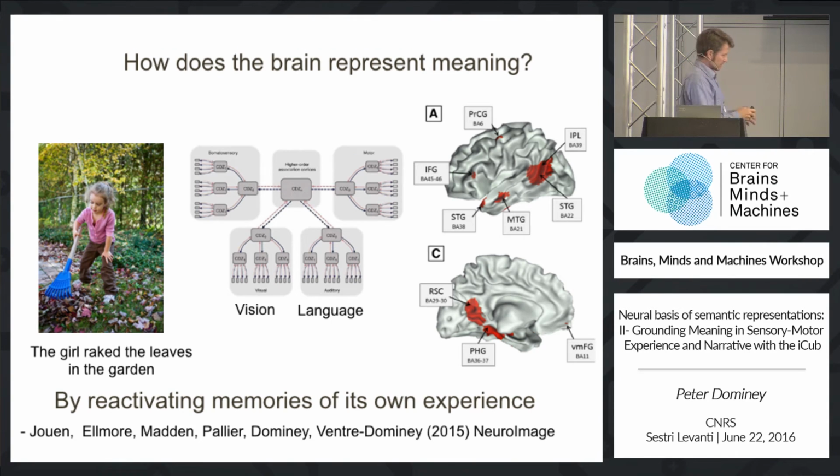And so this fMRI data that we saw allows us to answer the question, how does the brain represent meaning? By reactivating memories of its own experience. When you see a picture like this or you read a sentence, you actually activate the anterior pole, temporal pole, medial temporal gyrus, and motor integration related activity in the parietal cortex. So it's as if, in a certain sense, you're reliving your own experience of this kind of activity.